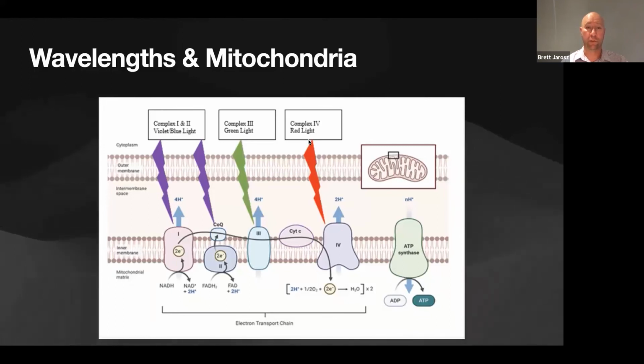And then a lot of the research here, obviously with the red wavelength and the understanding of complex 4 with cytochrome C oxidase. And we can see here what it's showing is that idea of the electrons jumping into that higher energy state. So showing here that using a violet or blue light, then impacting complexes 1 and 2.